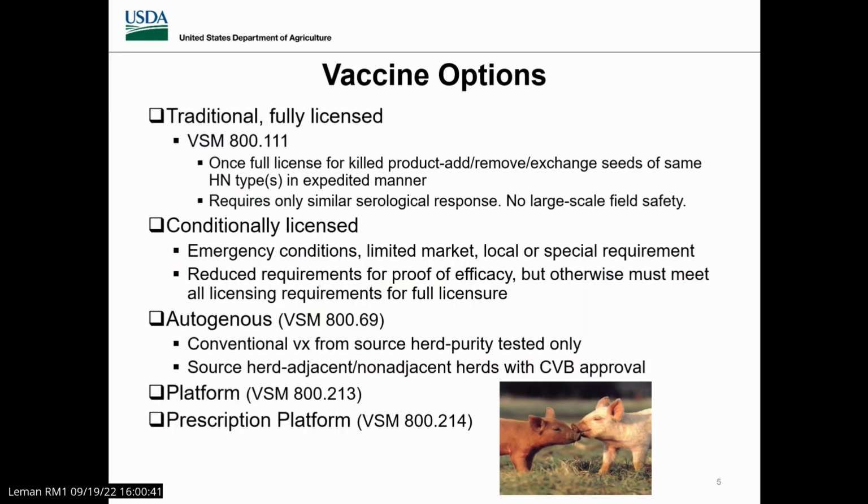So the vaccine options that we have available at this point, we basically have 5 options. And the first 3 are probably the ones you're most familiar with. Our traditional whole virus, whole bacteria type of vaccines that have been around for a very, very long time. Now, I'm giving you VSM numbers up here. That's only if you would go to the website and want to learn more. I'm just trying to cue you into what those might be.